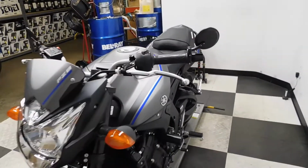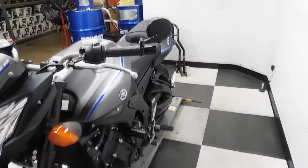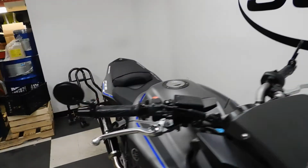And that is it. So like I said, those two little spots do show that it has been tipped over to the left, set down, but really, really minimal. I mean, they actually are kind of hard to notice.